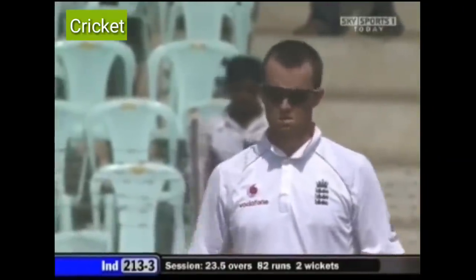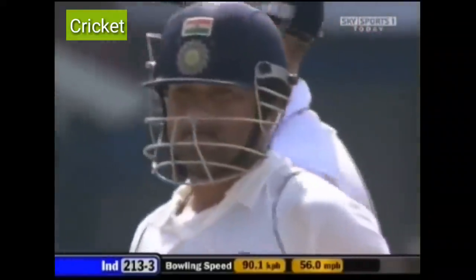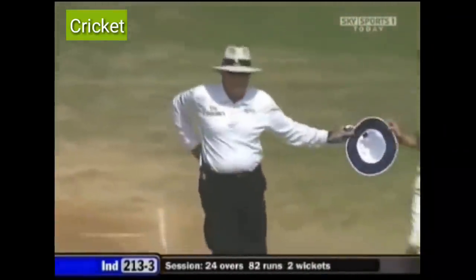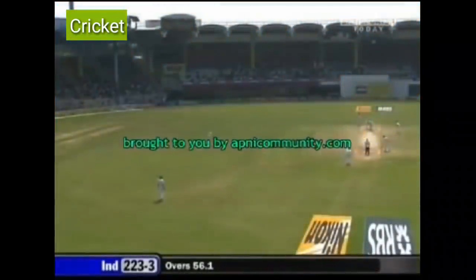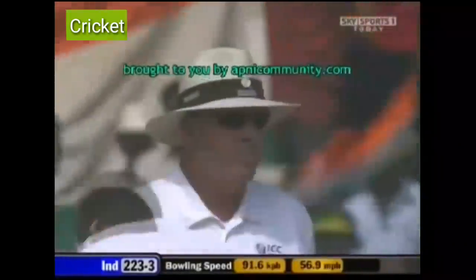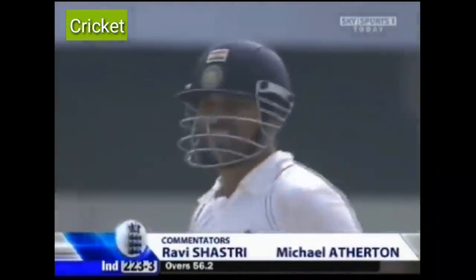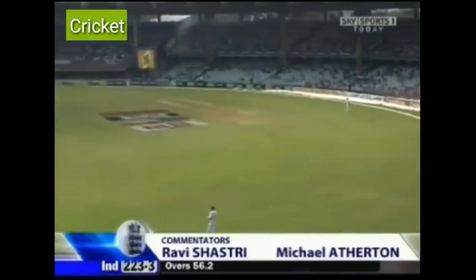Full of confidence, Paul Collingwood. Negotiated safely by Sachin Tendulkar, and a fascinating first session comes to an end with England having... You can see both these batsmen looking to work the ball on the onside, just around the corner. And that's why I feel there could be another man put in that position, even at 45.